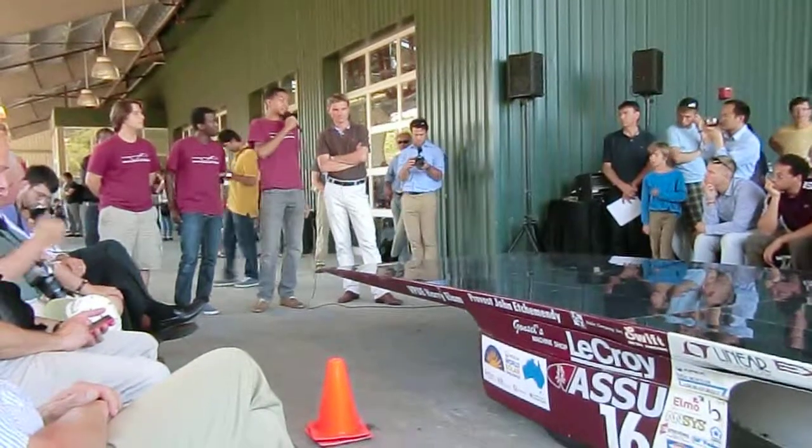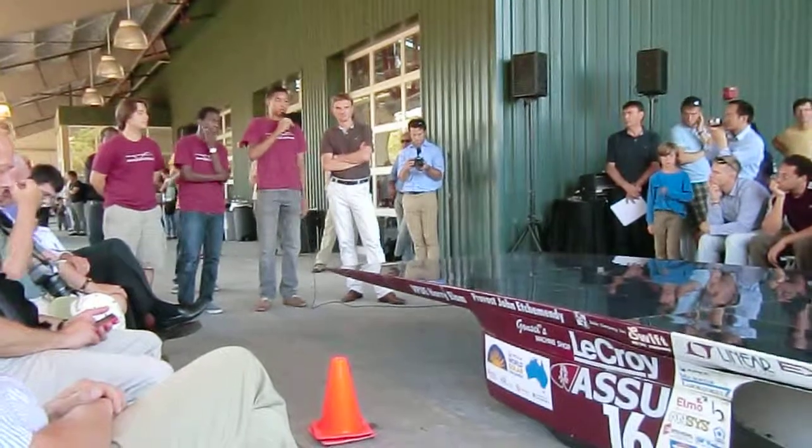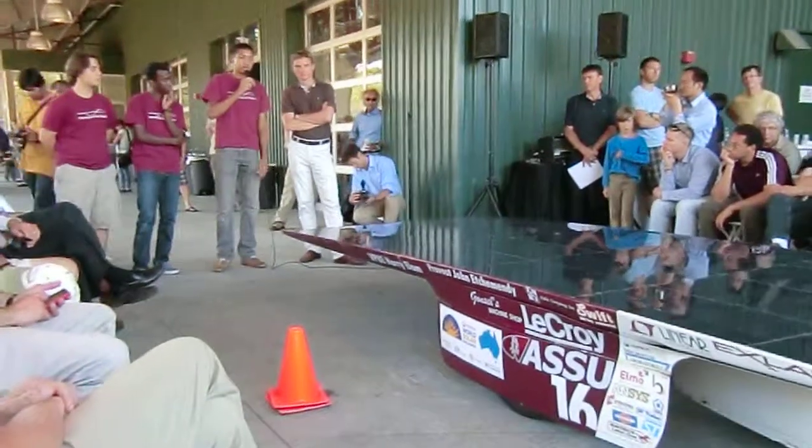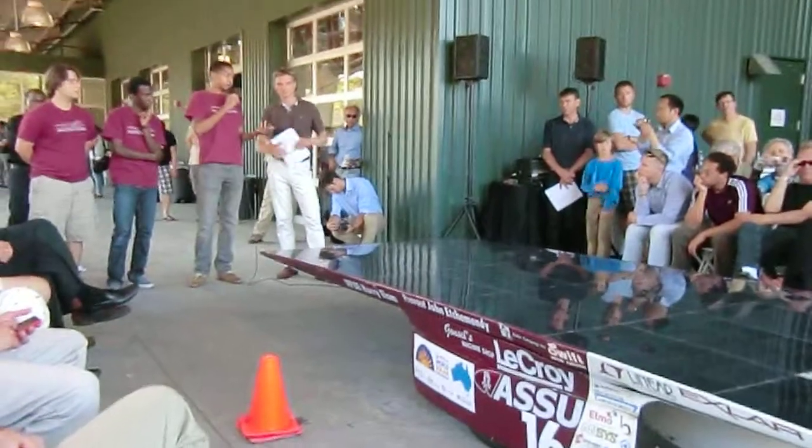So the race in Australia is definitely the most competitive race for solar cars. It attracts a lot of university teams, private teams that come out and try to build a car that's as efficient as possible.